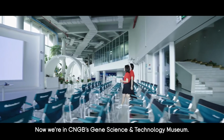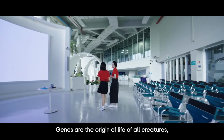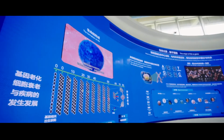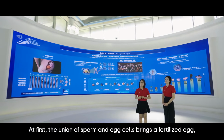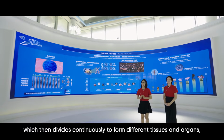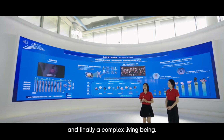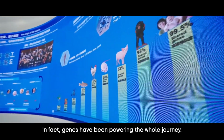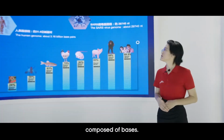Now, we're in CNGB's Gene and Science Technology Museum. Genes are the origin of life of all creatures, so how are genes connected to living things? Here's a schematic diagram demonstrating how human life begins. At first, the union of sperm and egg cells brings a fertilized egg, which then divides continuously to form different tissues and organs, and finally, a complex living being. In fact, genes have been powering the whole journey. Therefore, genes are the fascinating mysteries of life composed of bases.